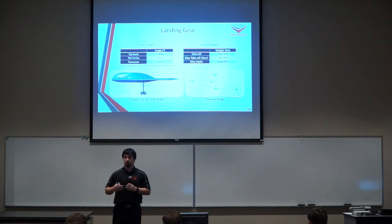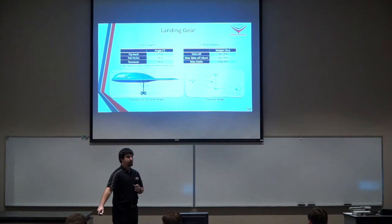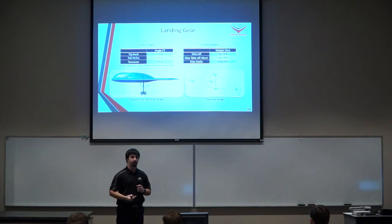For landing gear, there are some critical angles and critical weights that we needed to analyze. First of these is the tip-back angle, which is the point when the CG crosses the landing gear. For us, this angle fell at 20.4 degrees, which allows us to easily meet our takeoff rotation of 5.4 degrees. Our tail strike angle, which was slightly less than our tip back at 19.8 degrees, also allows us to easily achieve the 5.4 degree takeoff rotation.